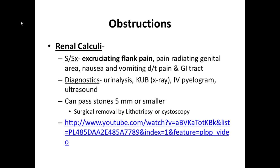Sometimes they'll be given meds, but if they are unable to pass them on their own, they're going to have to go in for lithotripsy, where they break up the stones and then they pass the smaller stones.